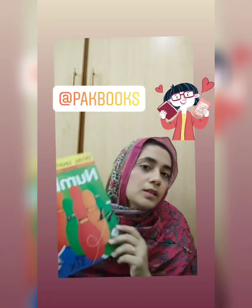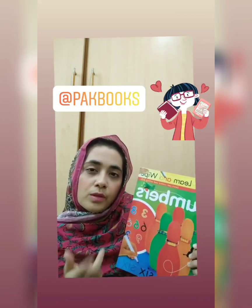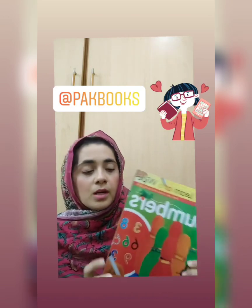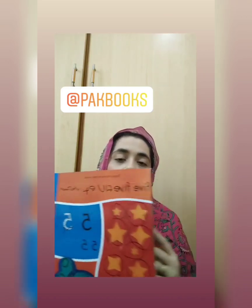Okay, this is not a reader, but this is a writing book that I got from Park Books, I guess. I'll put their tags over here, the books I got from Instagram. This is a dry erase marker book. Don't mind, my kids have done a lot inside. So you can trace it, you can erase it, and they can reuse this book again. So this is a great writing book.